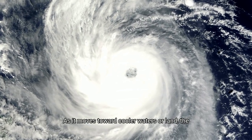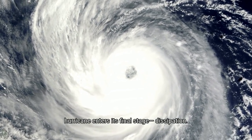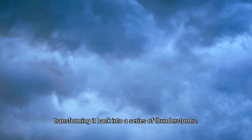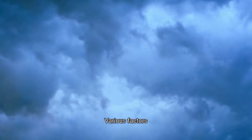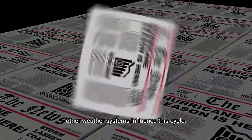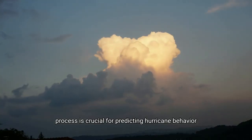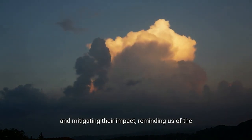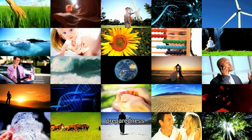As it moves toward cooler waters or land, the hurricane enters its final stage, dissipation. The loss of its heat source weakens it, often transforming it back into a series of thunderstorms. Various factors like ocean temperatures, atmospheric conditions, and other weather systems influence this cycle. Understanding this process is crucial for predicting hurricane behavior and mitigating their impact, reminding us of the delicate balance between nature's might and human preparedness.